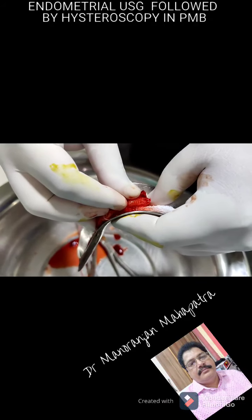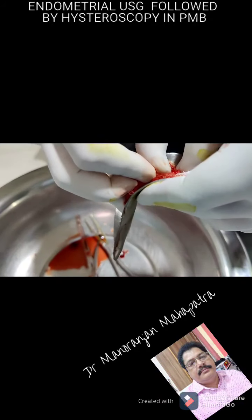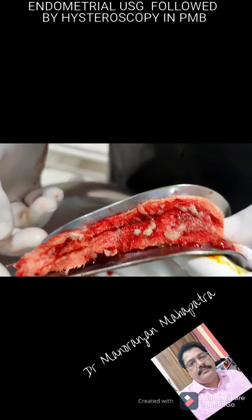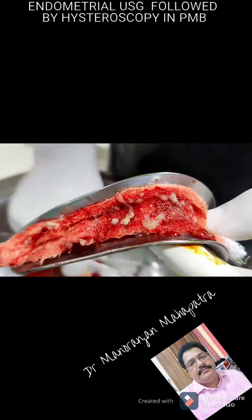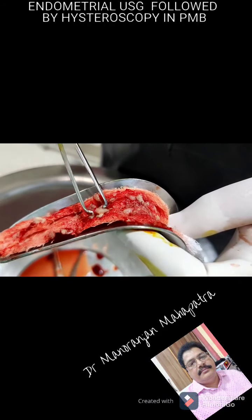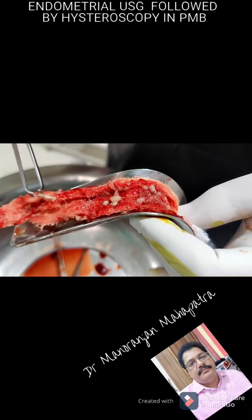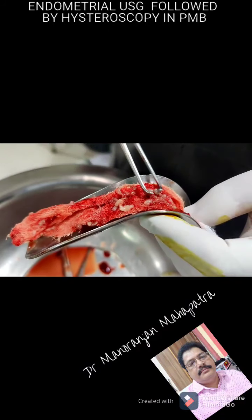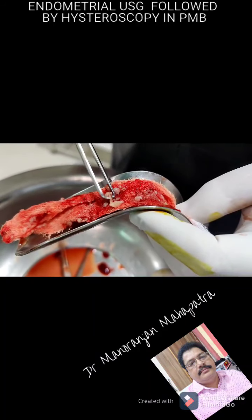So this is how the curette material is taken and squeezed so that the blood is out, and this endometrium can be assessed with the naked eye. Look at how the endometrium is friable, and there is plenty of endometrium, so it suggests that it might be a case of endometrial carcinoma.